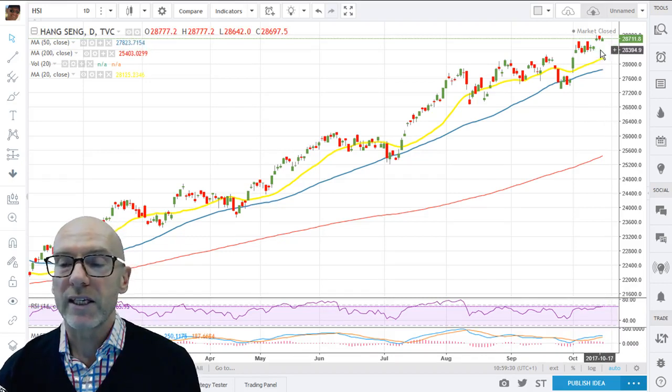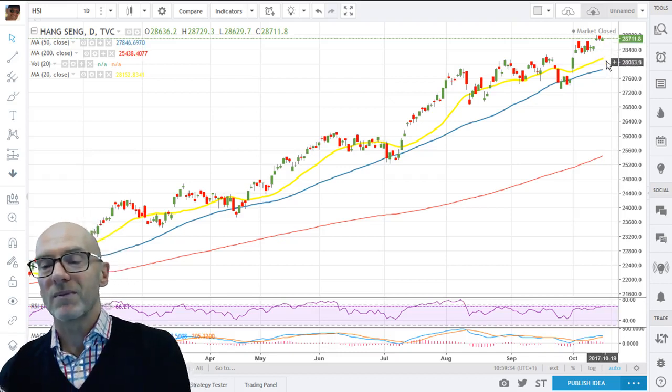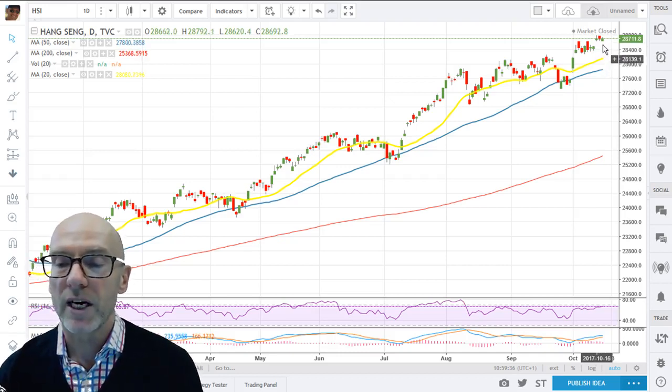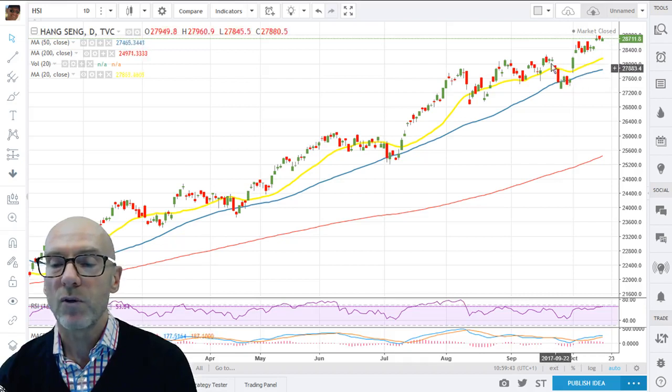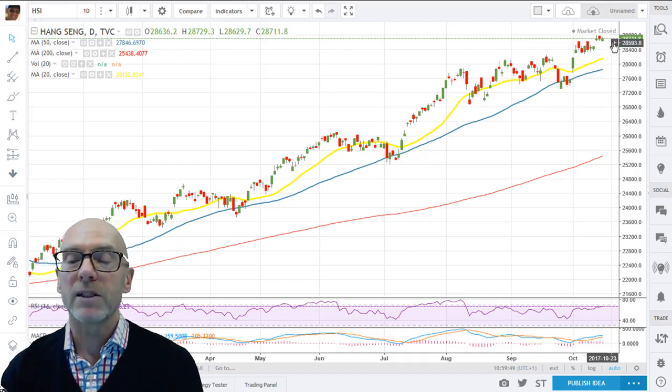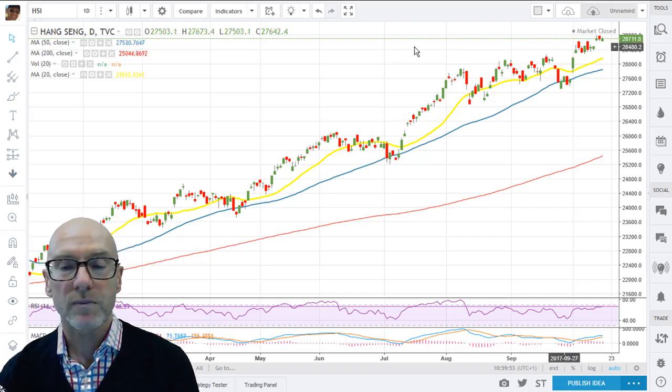Marginally overextended away from the moving average, but not overtly so, I would say. As long as we stay above the moving averages, that's fine. You can see that 3 or 4 weeks ago we came back and tested the 50-day, and it was positive that that held. Maybe if it came back to the moving averages again, use those as another entry point.